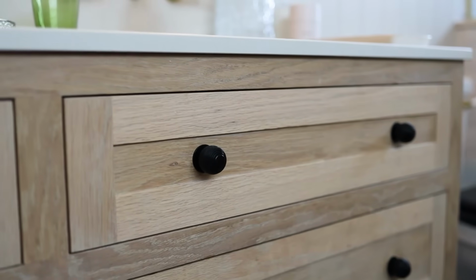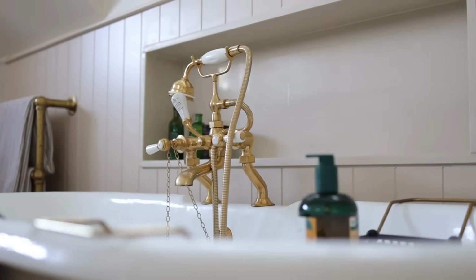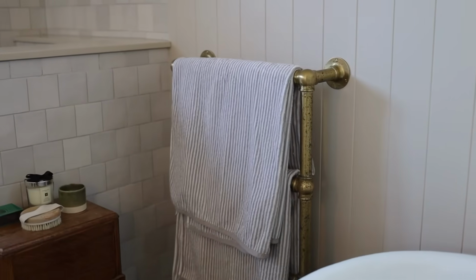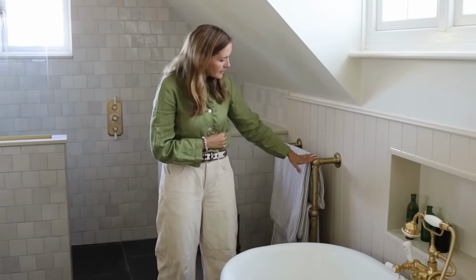I really believe that black works like punctuation in a space, so it's your kind of full stops and your commas and things. So I try to use black in rooms just to tidy a room up. So you've got like the black toilet seat, a few black metal details. This towel radiator was a little bit of an extravagant purchase. It was handmade by a guy in Lincolnshire in England.